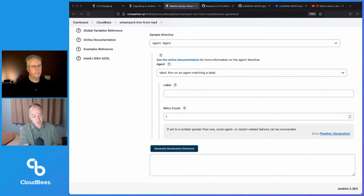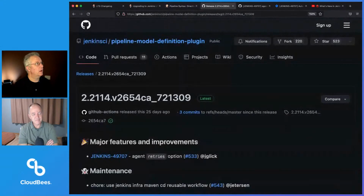So I'm not sure at what level the retry is being applied, and that level of language sophistication for me is usually beyond me. I know enough to insert the retry value here and say, I want to give it up to 3 times to try it and hope that it will help me in those cases where it can. Right. And again, this is specific to pipeline. This isn't anything about Jenkins core. This is in a very specific version of a plugin, specifically the pipeline model definition plugin.